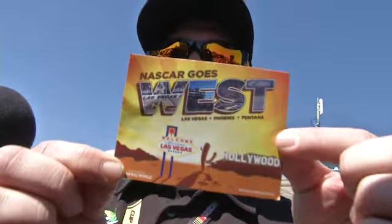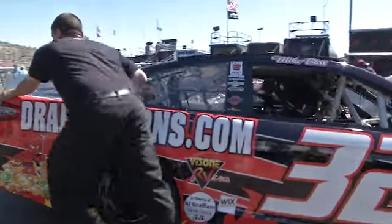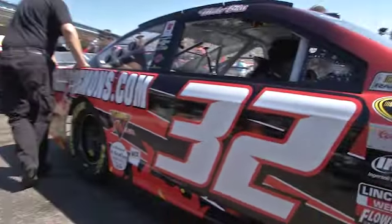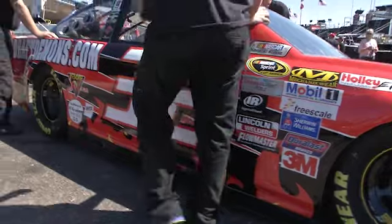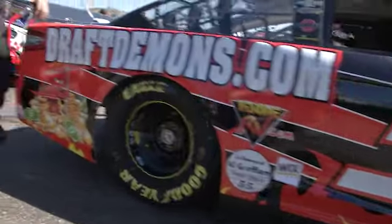He's impossible to find, but our PR guy, look at this right here. NASCAR Goes West, helping us out here. So we're going to put this on Mike Bliss's race car. Yep, the number 32 DraftDemons car. Awesome. Great job PR-wise right there by Tim. I gotta do what I can. Exactly, and there's the DraftDemons.com number 32. Beautiful paint scheme on this car, and we're going to make it even prettier, I guess, by putting a sticker on this car.